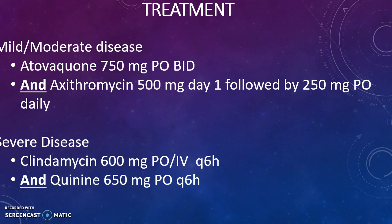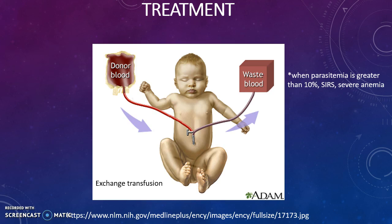Instead, for mild or moderate disease, atovaquone, 750 mg PO BID, and azithromycin, 500 mg for day 1, followed by 250 mg PO daily. Severe disease should be treated with clindamycin, 600 mg PO or IV, Q6 hours, with quinine, 650 mg PO, Q6 hours. For severe disease, such as when parasitemia is greater than 10%, or there's SIRS, or severe anemia, exchange transfusion can be used.